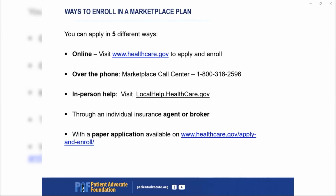If you visit healthcare.gov and do a zip code search to locate a person in your community, you can also go through an individual agent or broker, or you're able to complete a paper application that is available on healthcare.gov.